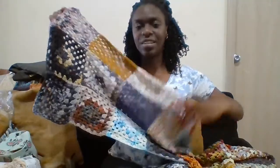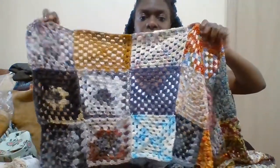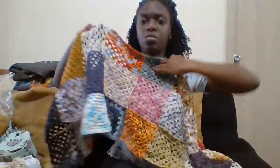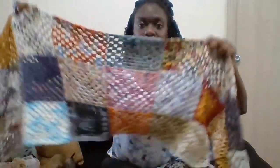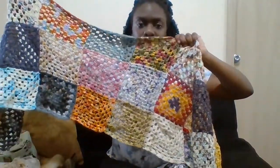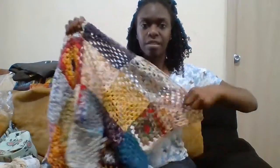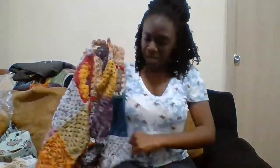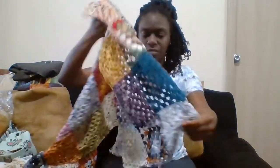But yeah, so here are the squares so far. Like I said, I'm using a 4.25 millimeter hook, and these are 6 rounds each. And like Emmy, I am joining them as I go because honestly, it's so much easier. And then the other thing that Emmy does for each square, and I'm a little behind on these last 3 because I just didn't feel like doing them that day, but I still have to weave these in.